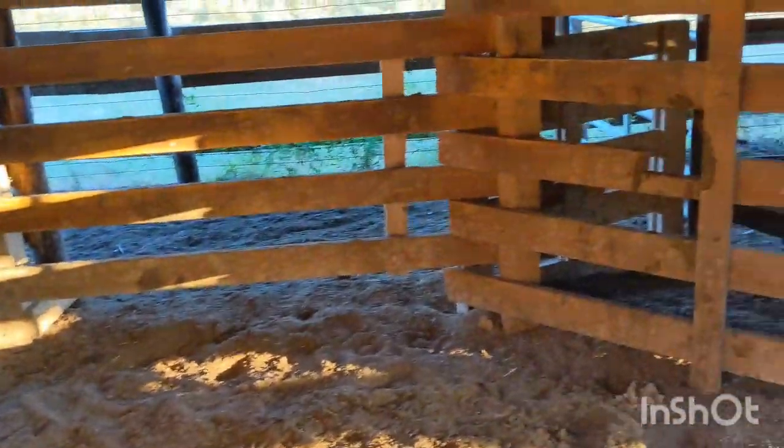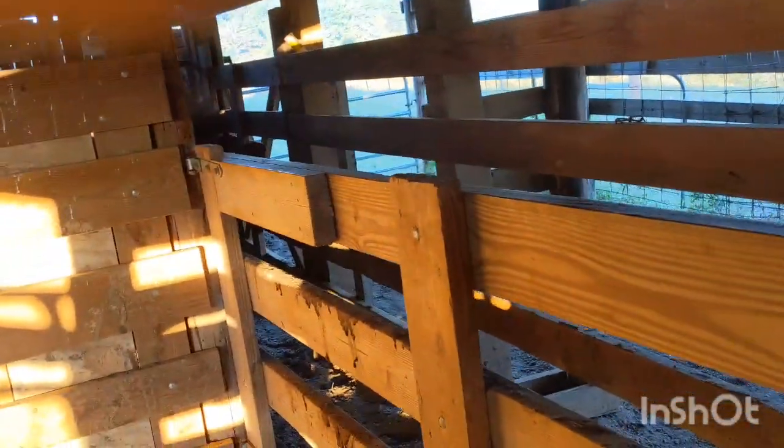There is a nice little push gate right here. It works really nicely to be able to push those cows into that head chute even more, to be able to make sure that they're lined up really well. But I want to show you this, really.